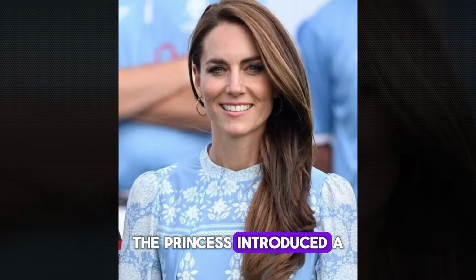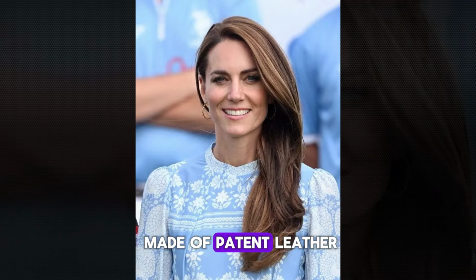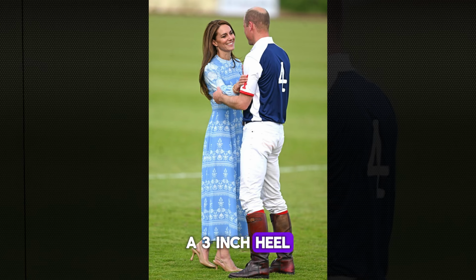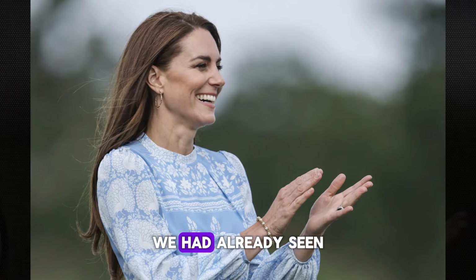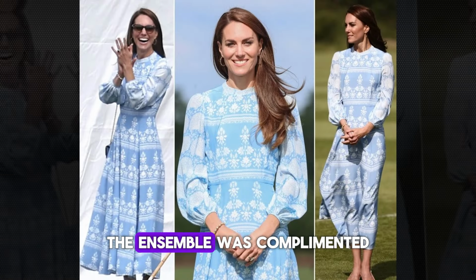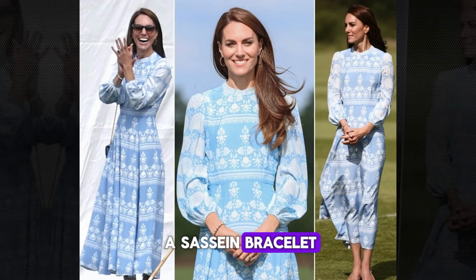The princess introduced a new pair of shoes from Camilla Elphick with a pointed toe made of patent leather, a 3-inch heel, and the brand's signature crystal buckle. The Mulberry bag we had already seen last year in Boston completed the look. The ensemble was complemented by Lanique Louise ring earrings and a Cezanne bracelet.